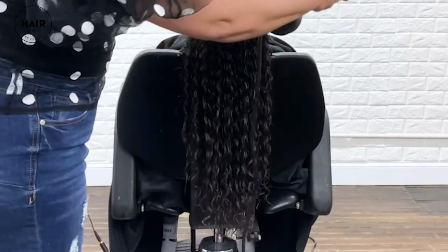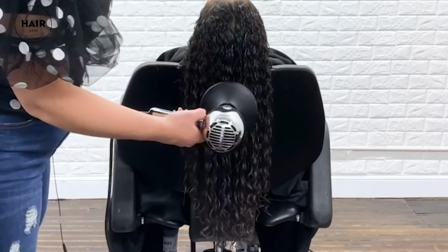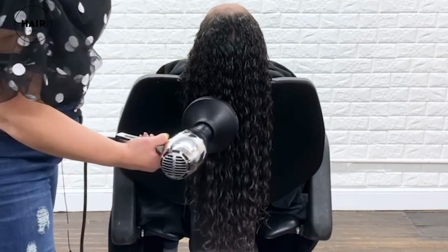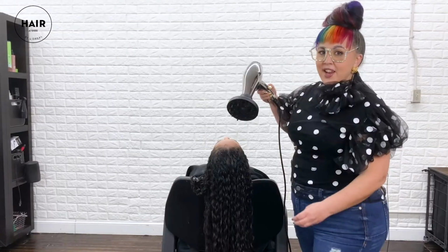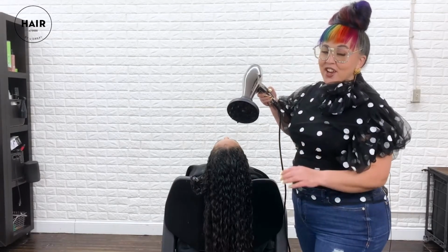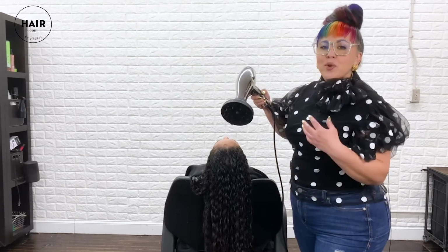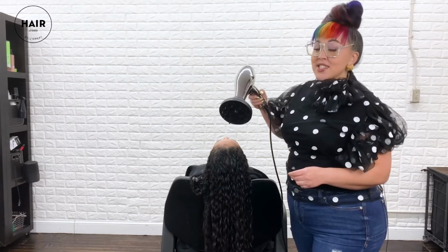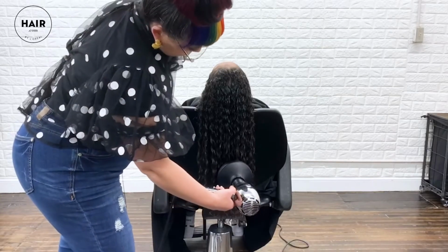The key is going to be that when you're drying at each section, that you allow the hair to dry nearly 70 to 80% before moving on to the next section. That way, you're not causing frizz as you're working your way down the hair. Now remember, when you're diffusing the hair, this is going to take a while because you want to allow the hair to fully dry. So remember to customize your styling routine, and maybe diffusing isn't something that you do every time you wash your hair. Maybe it's something you do on a special occasion.